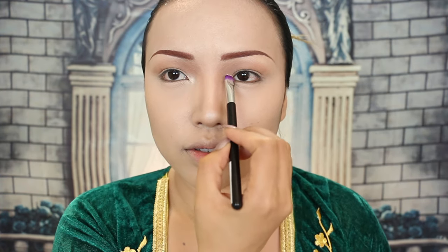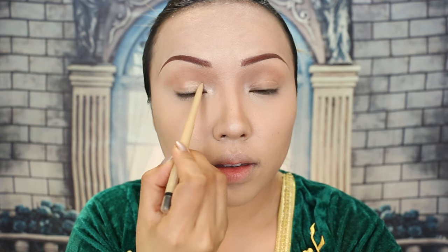For her eye makeup, I'll be using the Naked Heat palette. First, I'm going to take the lightest eyeshadow and place it on the inner corners and also the brow bones. Okay, now I'm going to do a mini cut crease. So I'm using M Cosmetics Gold Eyeliner. If you already have a big crease, you can just use an eyeshadow.